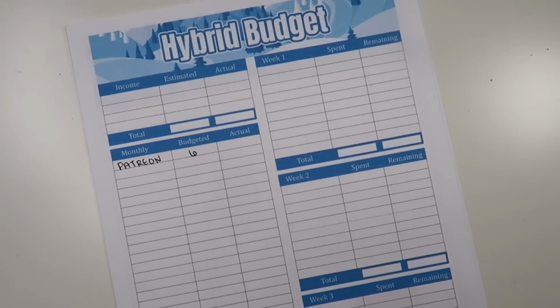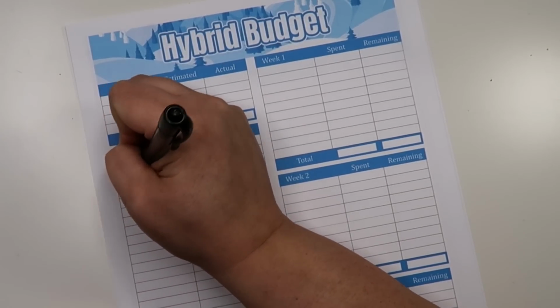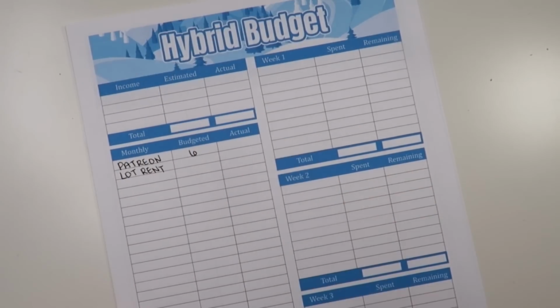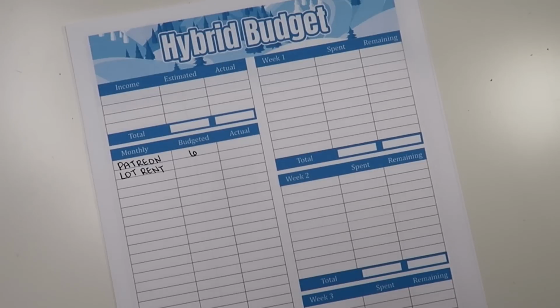So $6 for that. Next we have lot rent, and lot rent went up again. It does every year. It's not even a surprise at this point. But starting this month, we're paying more than ever in lot rent. Someday we will own a home. Hopefully. I mean, we own the home we're in now. It's a mobile home, but we rent the lot. So that's what this lot rent encompasses here. It's just renting the lot that our home sits on in a mobile home community.